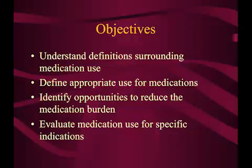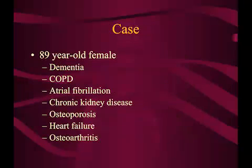The objectives are listed here. Nothing really too particular to pull out of those. And I want to start off with the case. This is a real case.